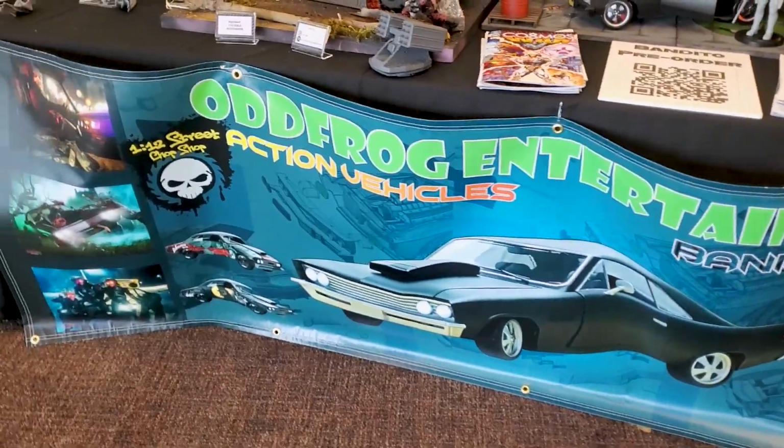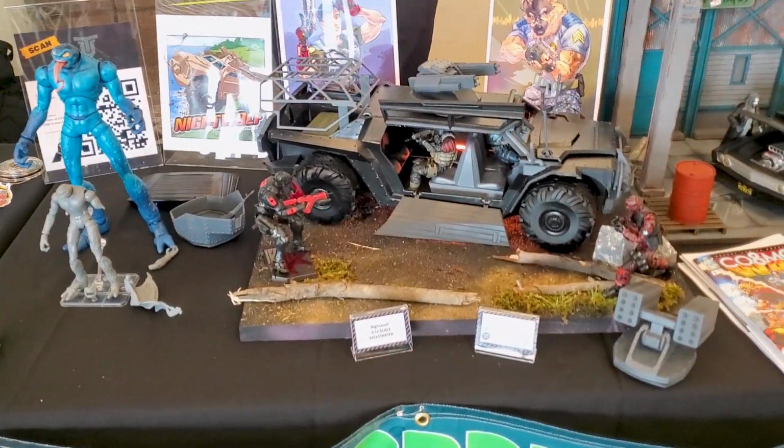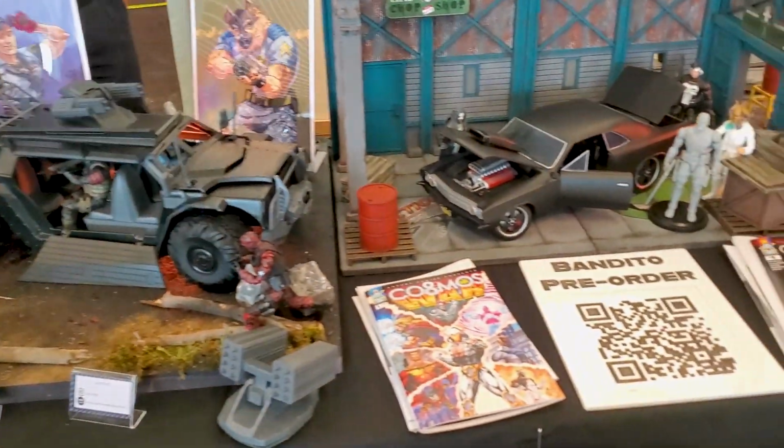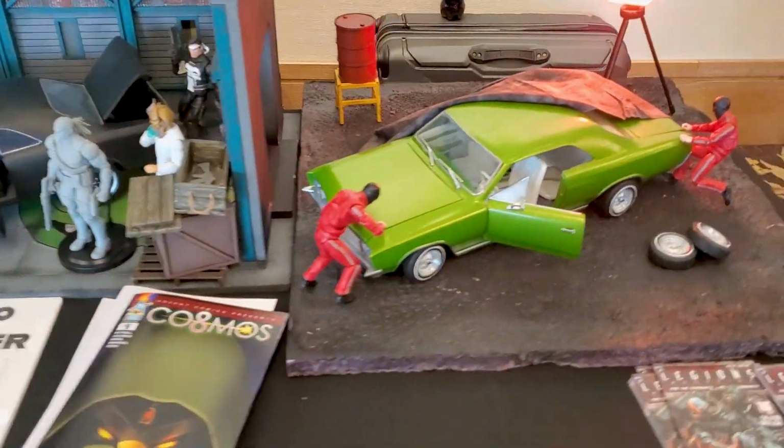These guys were upstairs, kind of in an auxiliary hall area, but they have these 1/12 scale cars that are kind of like kits. They come matte black. They come with different hoods, different trunks, different wheels, whatever, and you paint them up.